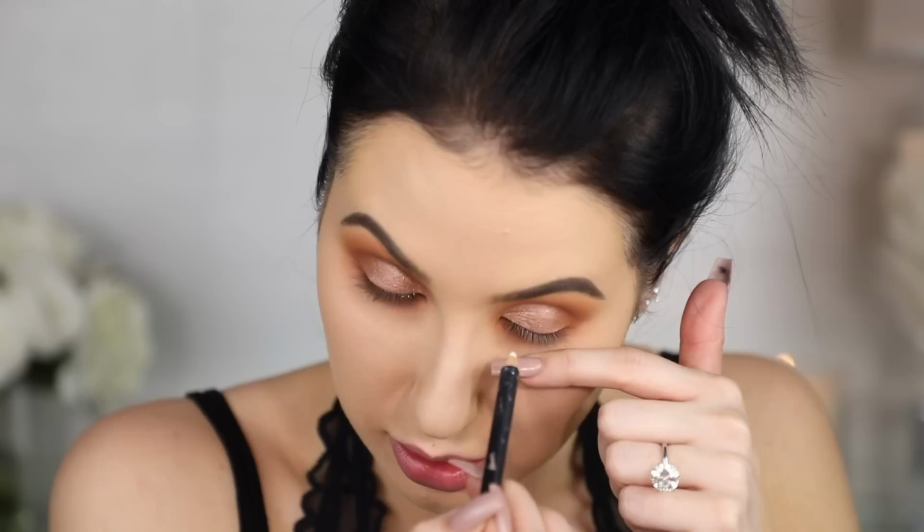I'm going to put some white liner on my inner waterline because I don't want to do black today. I don't know why. I just want to keep this more popping than a black smoky eye. All right, I'm going to put some mascara on so I can throw on some lashes. I'll do your dirty dishes. Okay, I'm back. I'm back!